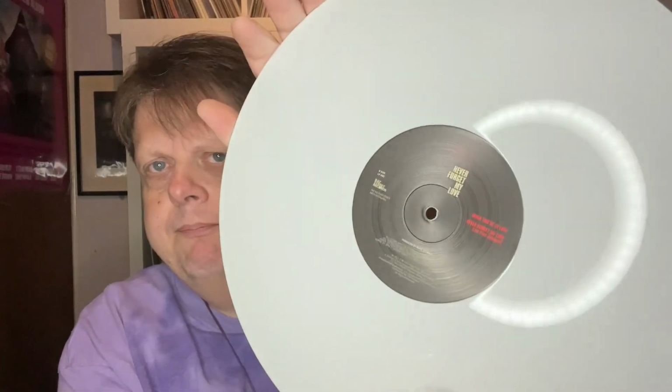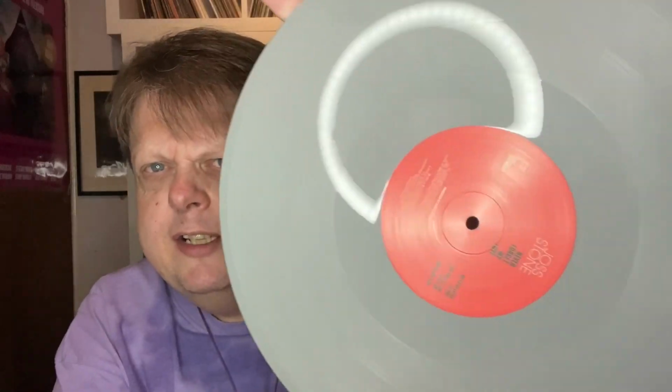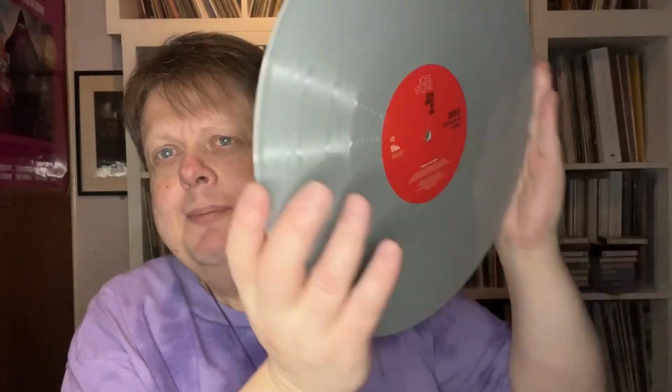So it's 2 discs. Just on black. No, it's not. It's not on black vinyl at all. It's on white vinyl. And I've got a feeling this one might be red. Oh no, green. Is it green? Sort of greeny grey actually. It looks more grey on camera, but it looks more green in person. I think it's grey. I think it's just my lighting that makes it look green.